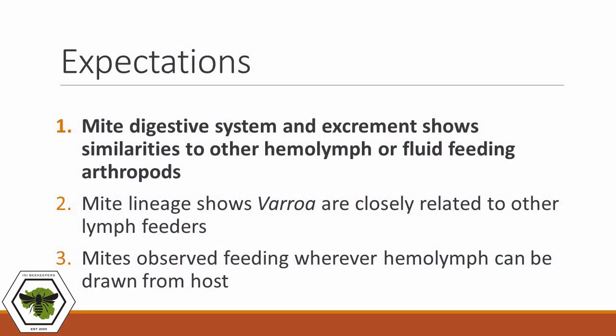So, the very first of those expectations: if Varroa is feeding on the bee's blood, we would expect that their excrement and the general structuring of their digestive system would show that. If an organism is feeding on a very dilute fluid, they have a very different kind of excrement and a very different kind of digestive system than a creature that feeds on solid food. And so we're going to start with the poop.